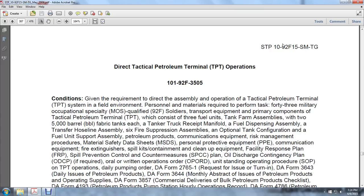43 military occupational specialists qualified in 92F soldiers transporting equipment. Primary components of the Tactical Petroleum Terminal, which consists of 3 full units, tank farm assembly with 2 5,000-barrel fabric tanks each, a tanker truck for manifold, a field dispensing assembly, a transfer hose line assembly, 6 fire suppression assemblies, an optical tank configuration, a fuel unit support assembly, petroleum products communication equipment.